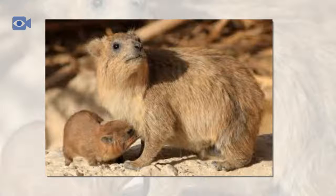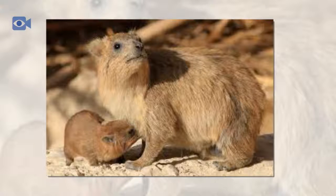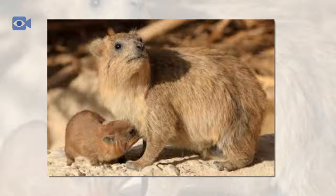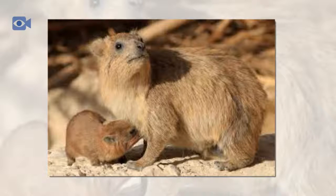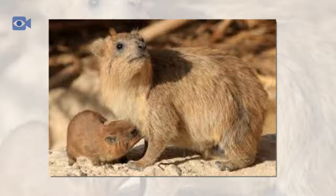Rock hyraxes make a variety of noises including whistles and shrieks to communicate both within the group, and with other colonies in the area, with the male sounding the specific alarm call if a predator is spotted nearby. They spend the majority of their lives sunbathing on the rocks to warm up, before going off on short foraging trips, rarely far from the entrance to their home.